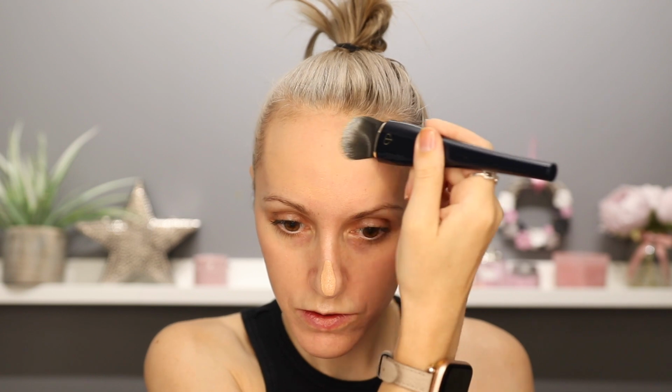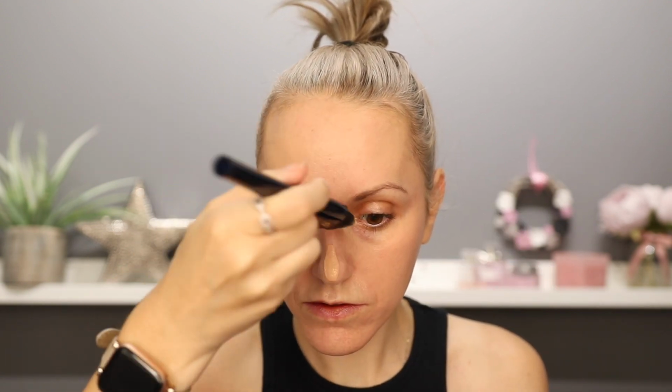So this is incredibly lightweight. This smooths over the pores. It smooths over my texture. I mean, it's instantaneous. I've only applied 1 pump of this. I've got medium coverage, which means that this is probably going to last me around about 6 months, this foundation, if I use it every single day. But my skin looks perfect and I only have medium coverage.